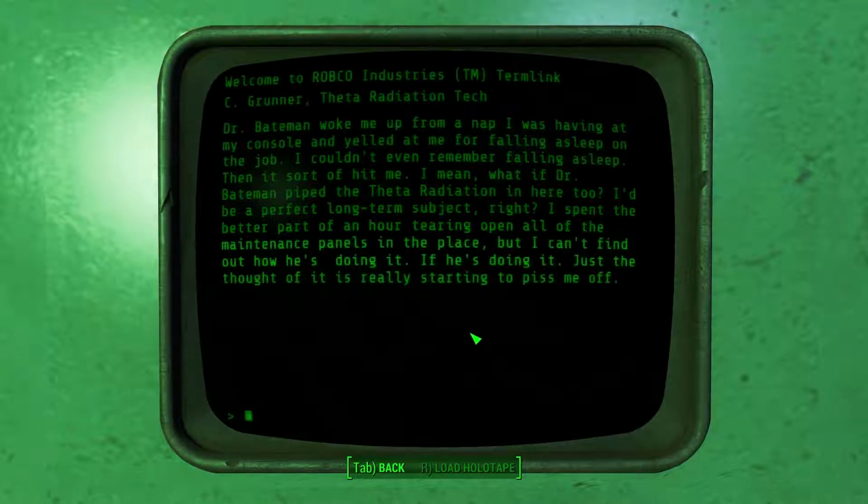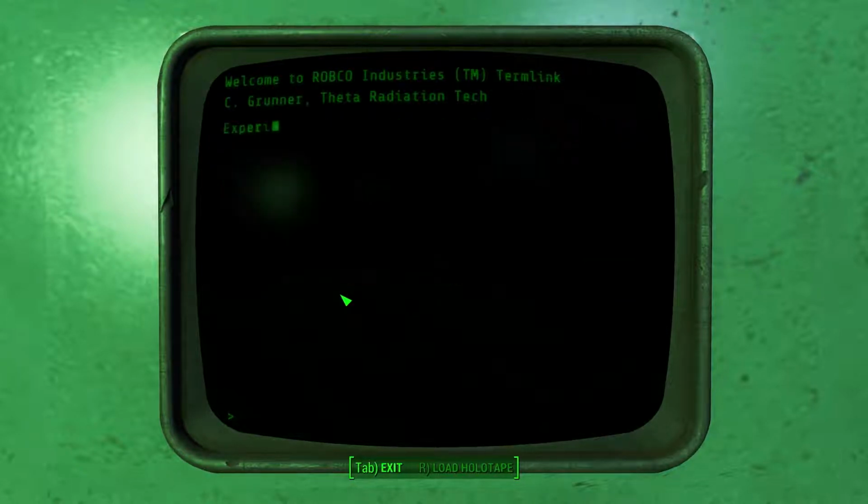That's right there. I spent the better part of an hour tearing open all of the maintenance panels in the place, but I can't find out how he's doing it. If he's doing it, just the thought of it is really starting to piss me off.